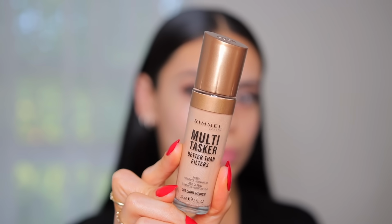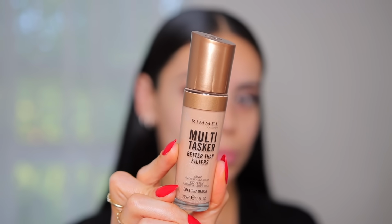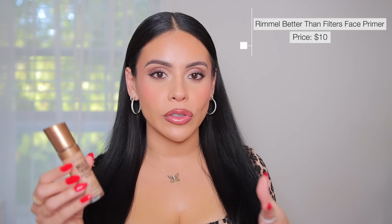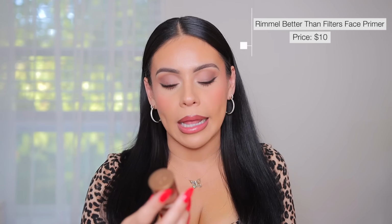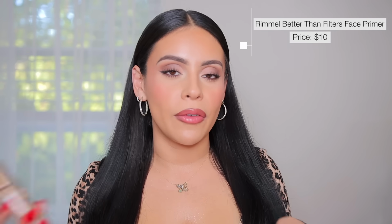I cannot stop using this Rimmel multitasker, Better Than Filters. This is like the Charlotte Tilbury Flawless Filter, but I actually like this one more. I love the undertone to this. It's in the shade Light Medium. It doesn't really give coverage, to be honest. It's just a skin enhancer in my opinion.